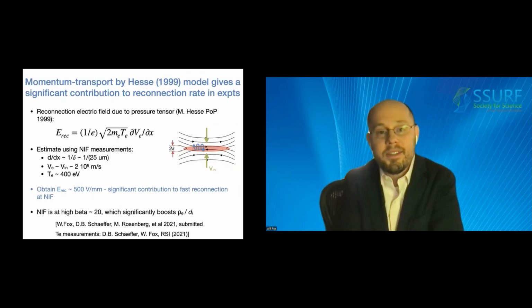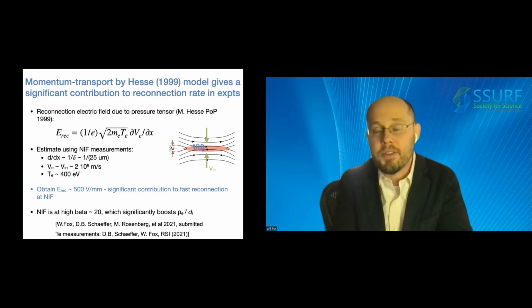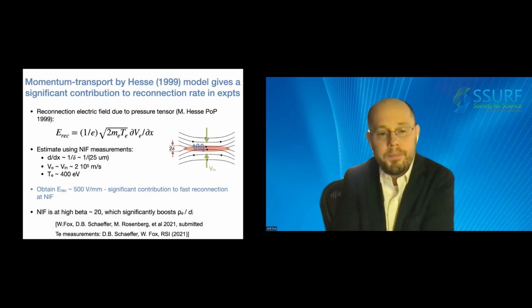We can process this data also and estimate that reconnection, very fast reconnection, can occur due to how narrow the current sheet has thinned to via these momentum transport mechanisms that I mentioned earlier.